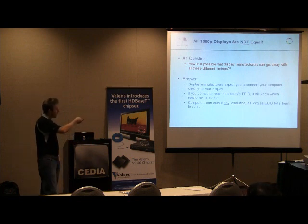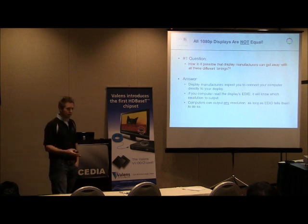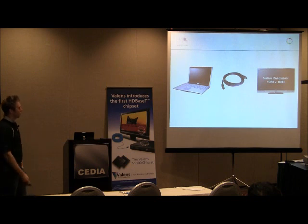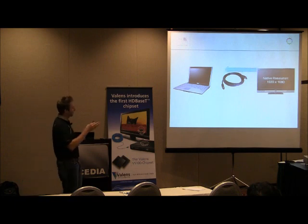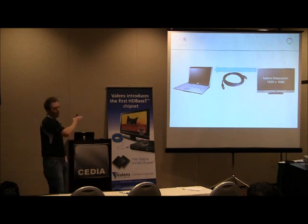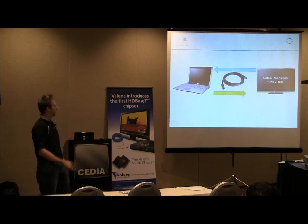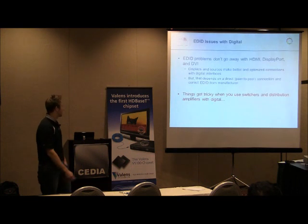The other thing is that computers have the ability to output any resolution as long as the EDID tells them what to do. So here's your perfect example. You have a 1920 by 1080 display on the right hand side. You're connected with an HDMI cable. You have EDID that comes from the display device, tells my computer, hey, I'm 1920 by 1080, here's all my EDID information. That computer sends a perfectly good 1920 by 1080 picture back, and you get a perfectly good image.